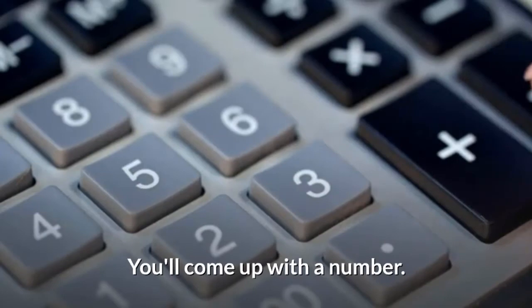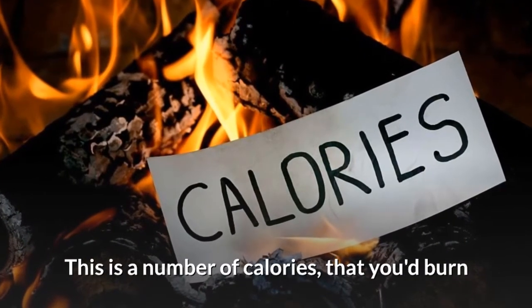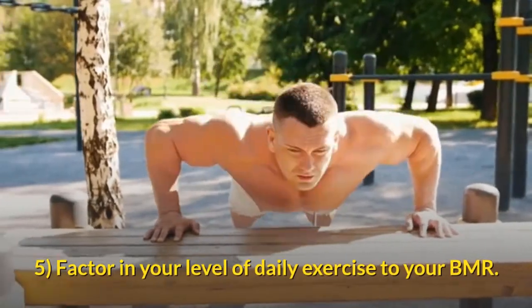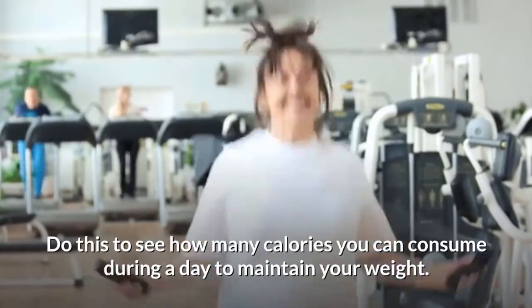You'll come up with a number. What does this number mean? This is the number of calories that you'd burn if you stayed in bed all day and did absolutely nothing. 5. Factor in your level of daily exercise to your BMR. Do this to see how many calories you can consume during a day to maintain your weight.